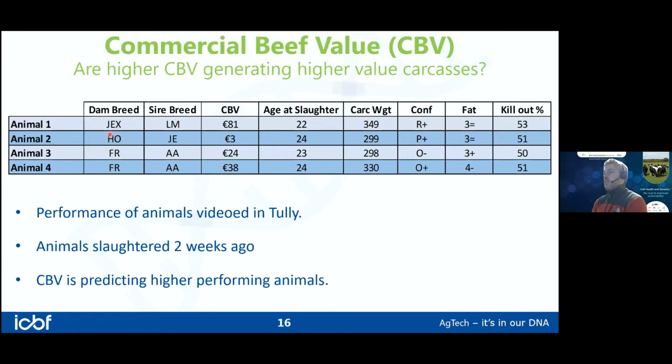So the dam is a Frisian, the sire is a Jersey, so that's obviously going to pull the carcass merit well back. The CBV is only €3, so quite a low value. The animal was 2 months older at slaughter and was 50 kilos lighter in terms of carcass weight. So again, if we put our flat €4 a kilo value on that, you're looking at €200, but at today's price, you could say it's probably coming in at maybe €250 difference.